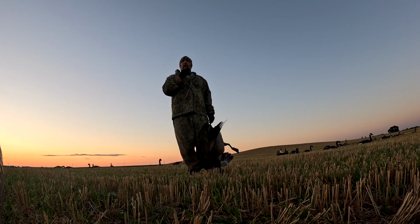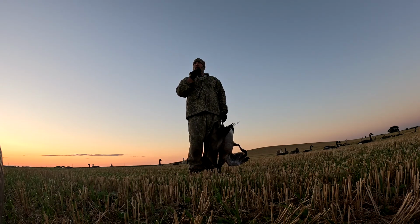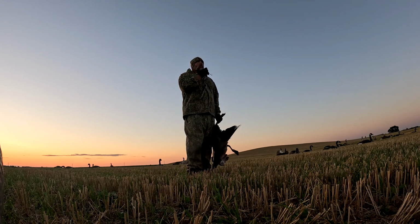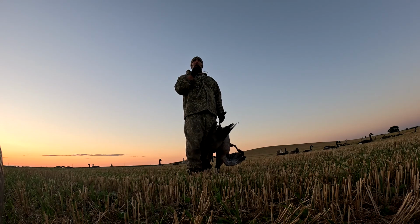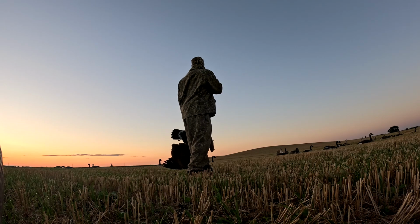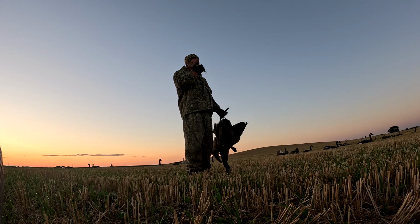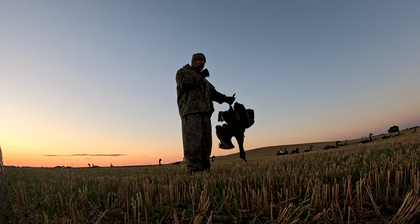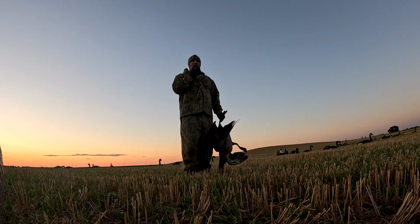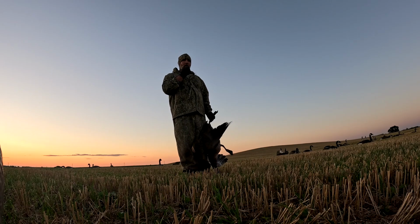He circled by me a couple times, kind of all the way around the entire spread, and on this last pass he finally came in like they're supposed to. The wind's coming from the camera to me here, so he circled around and came in downwind like they should. But yeah, I had to go chase him just a little bit. Winged him down, looks like it broke most of the wing on one side, but one goose for the morning.